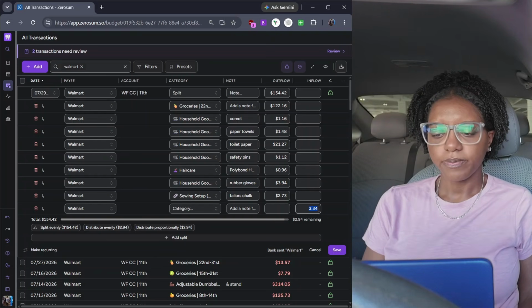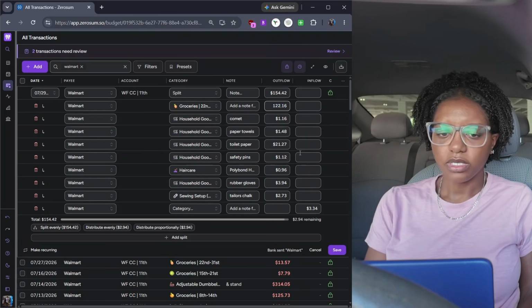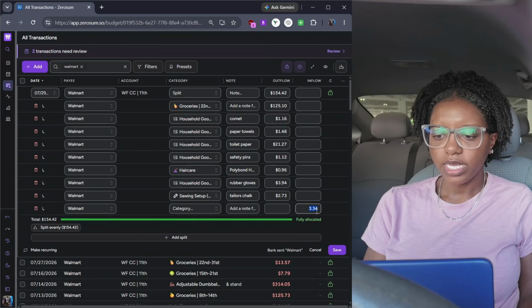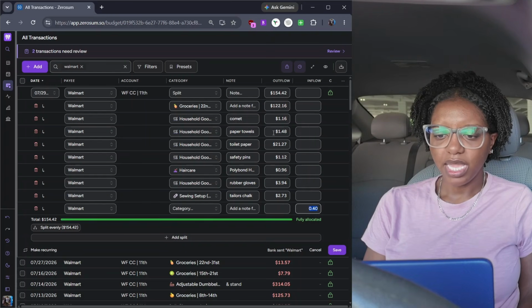Okay. Actually, wait. Let me Control Z that. That's not going to work. Okay, can I do undo? Is that going to work? Probably not. No. All right, so do plus 2.94, and then I'm going to take 2.94 from here. And then I'll take 2.94 from here. I really don't know. So then it's 40 cents that need to be allocated.